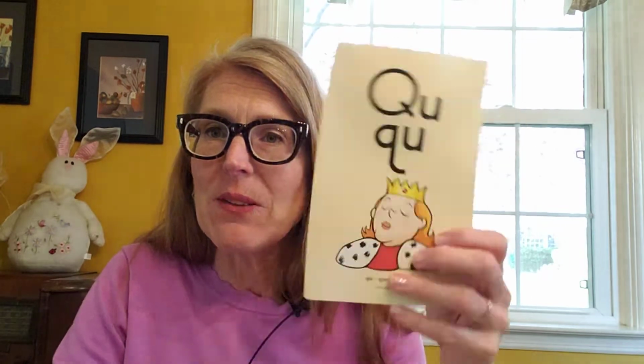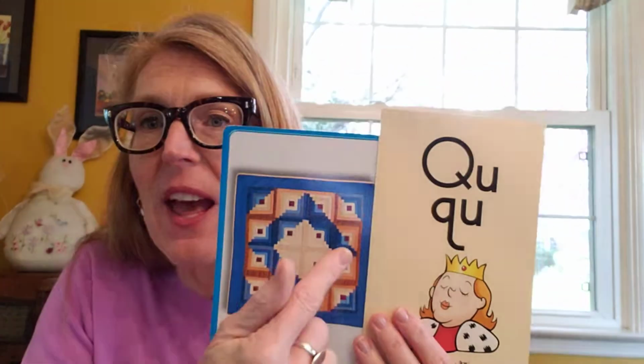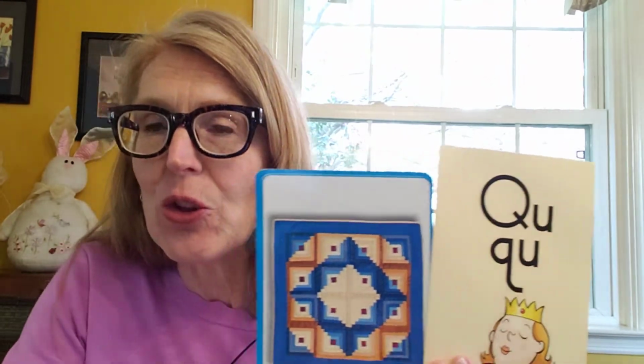The other sound we're going to be listening to this week is the qua sound, like we hear at the beginning of quilt, qua. Two letters go together to make that sound. The letters, and I'm going to pull them out. Oh, my friend the queen right here. These two letters go together to make that qua sound, Q-U.